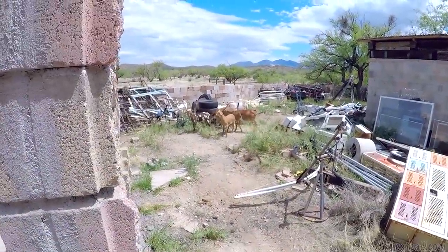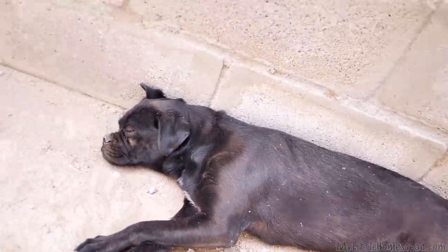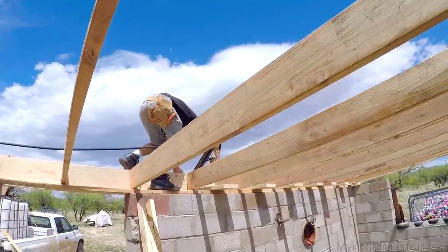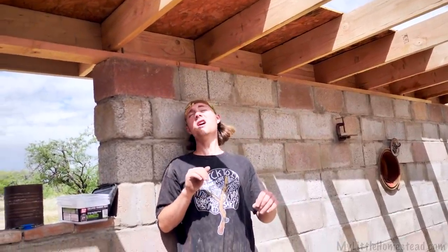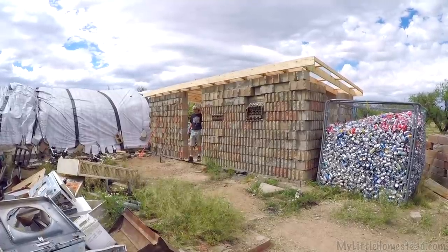Oh, it's time to sheet the top of the building. We got all the rafters up, the blocking in, and we got a few of the sheets up. Creates a little bit of shade. Maybe it's a degree cooler. Maybe, I don't know. We're a step closer and that's what matters. Cool beans.